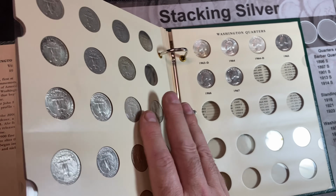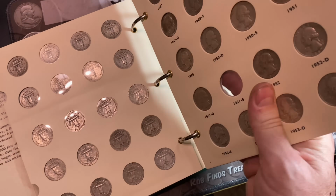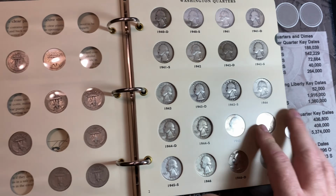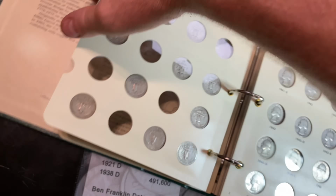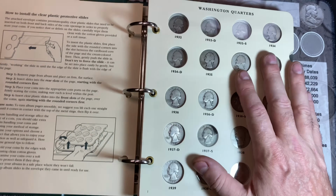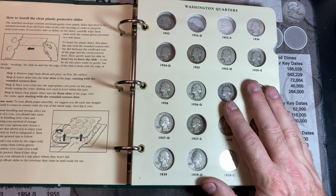So we're looking for 11 quarters in the bag of quarters that we have. And of course, we're always looking for varieties or key dates or semi-key dates or any upgrades we can find for this book. Not my favorite type of book. That's why it's a backup book. I don't really like when they have this binding here because it holds the pages a little bit too hard. But either way, let me go ahead now and get the quarters sorted by decade first.